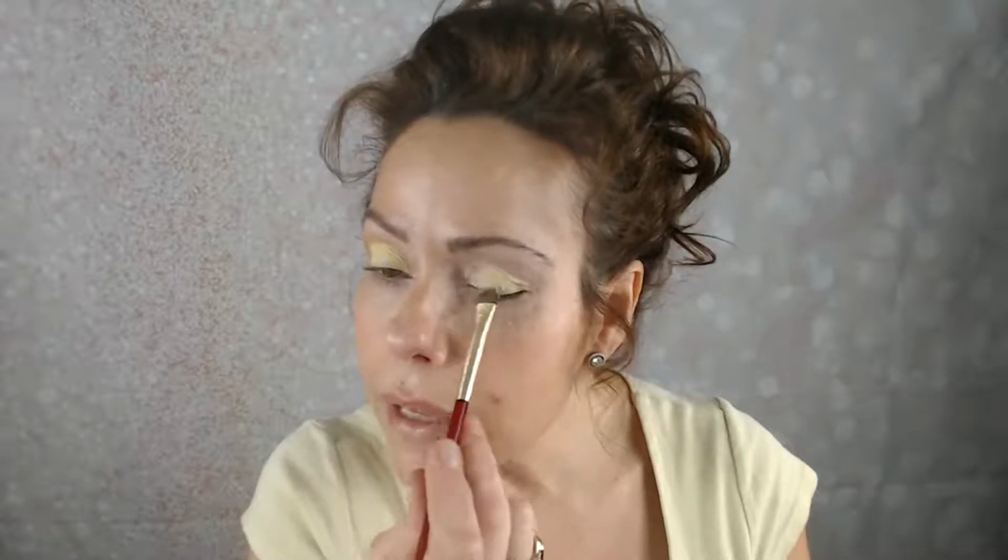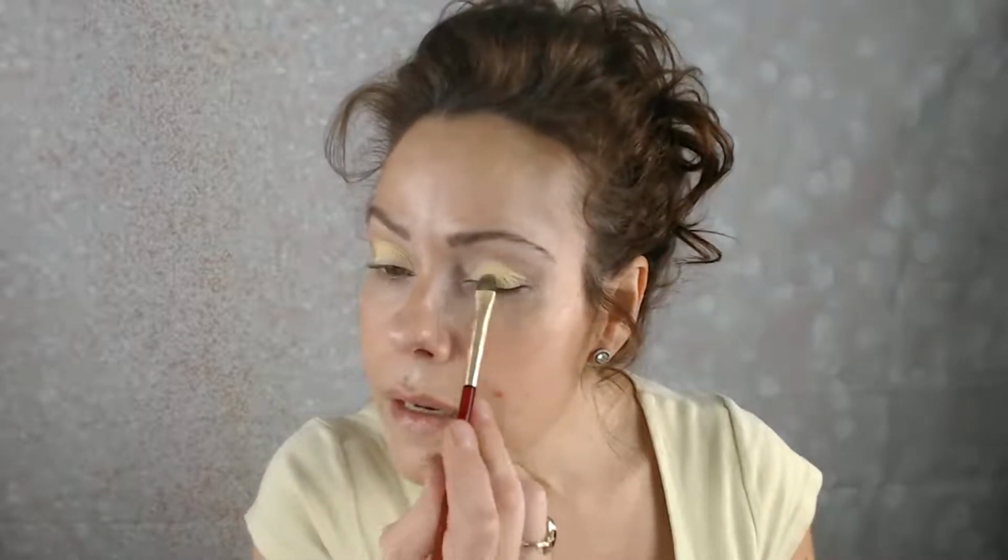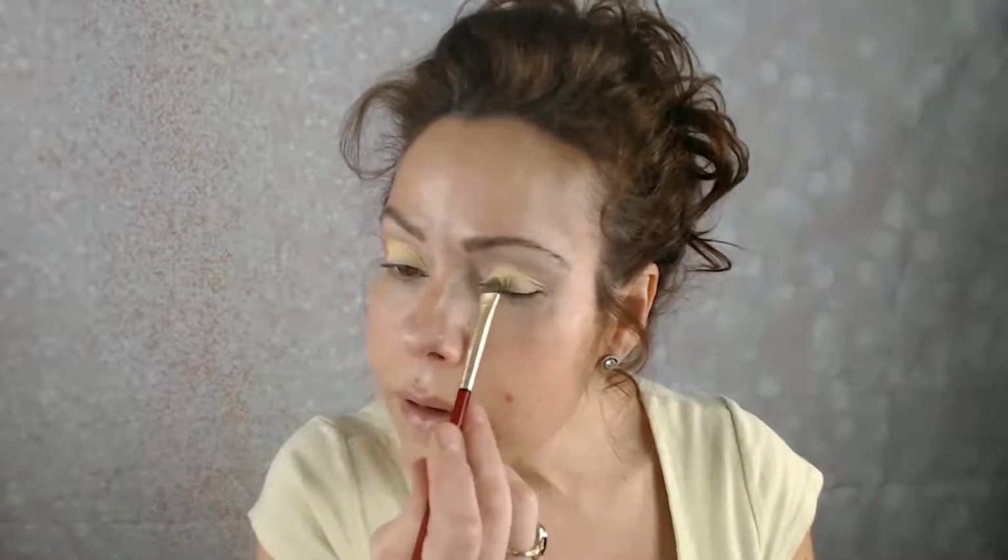But I love yellow. Yellow is one of my favorite colors. Hopefully my sister Sharon will hop on. I always think of her when I see yellow, especially sunflowers. That's her favorite. Tell me what your favorite flower is.